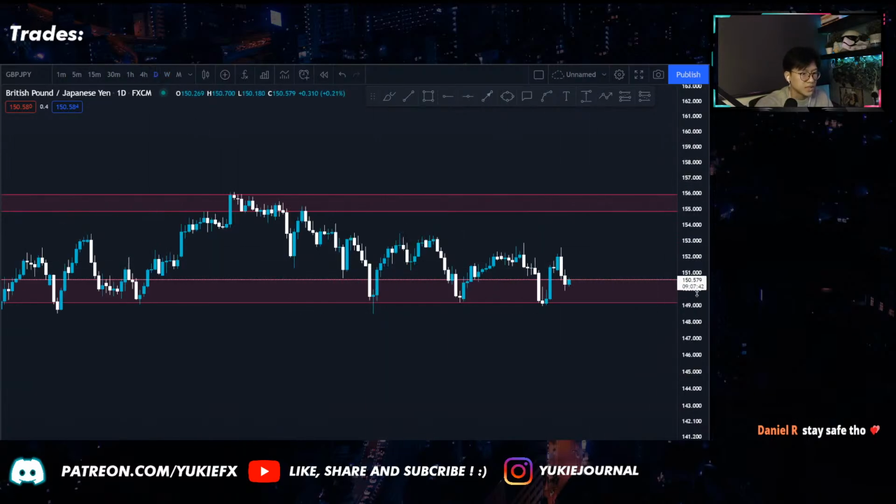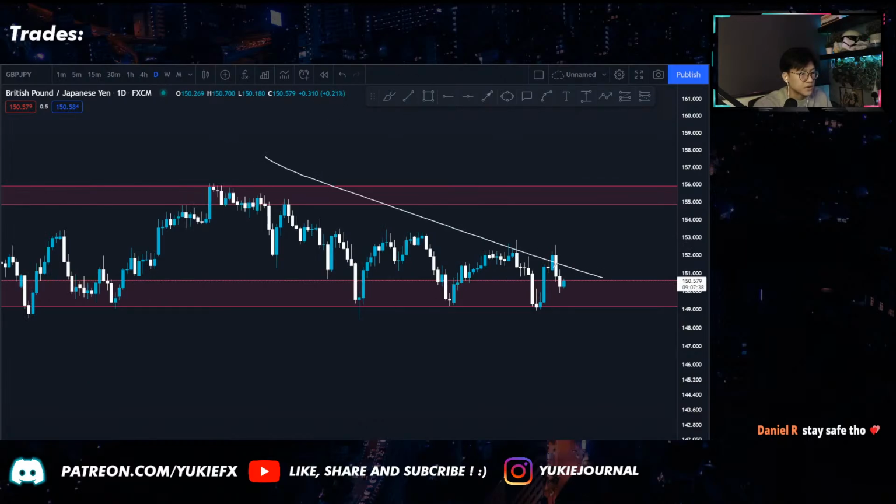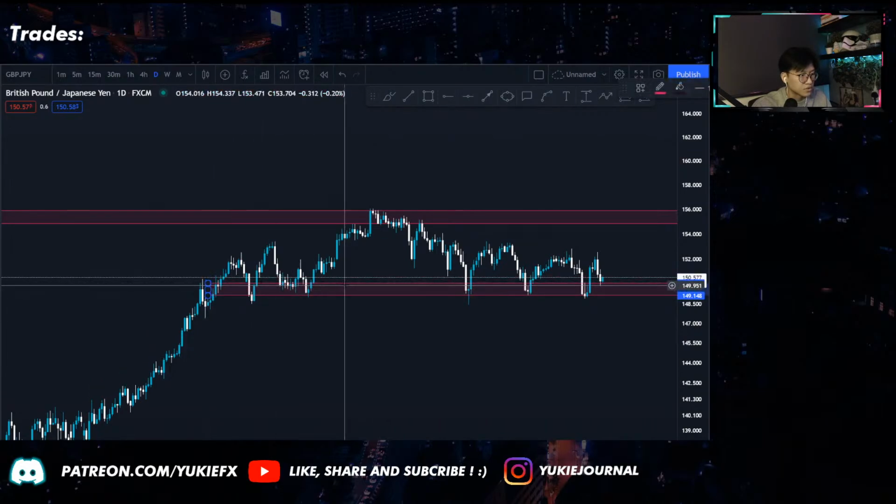And if you go down to the daily time frame, you can see that price is relatively bearish. The whole structure here on the daily time frame is still making lower highs and lower lows. But even though we are bearish, we are in fact still at a liquidity area right here, as drawn on this box. Price couldn't break below this level.